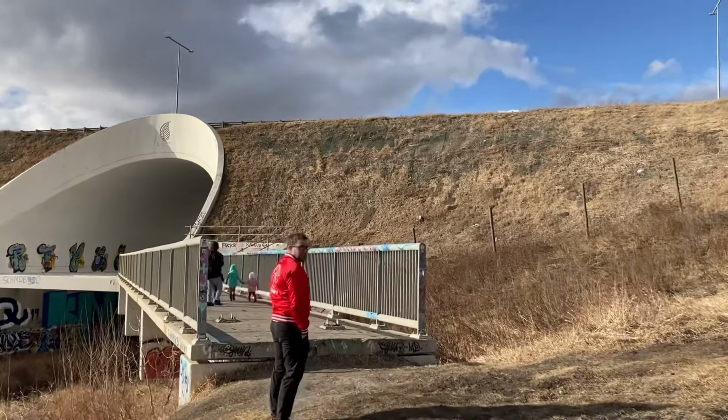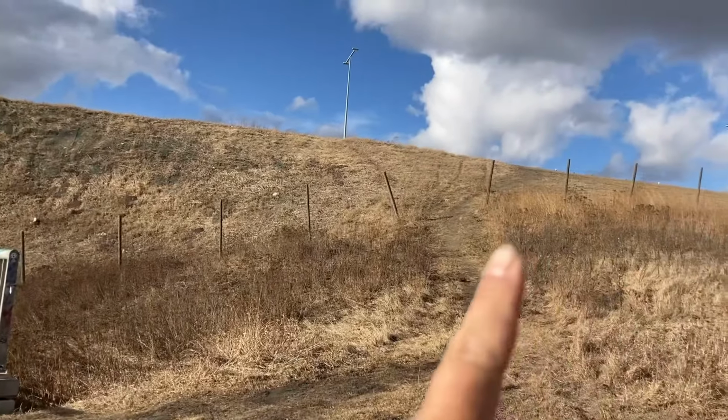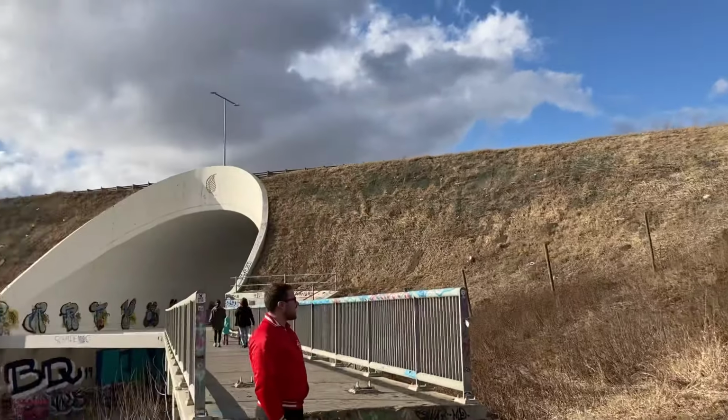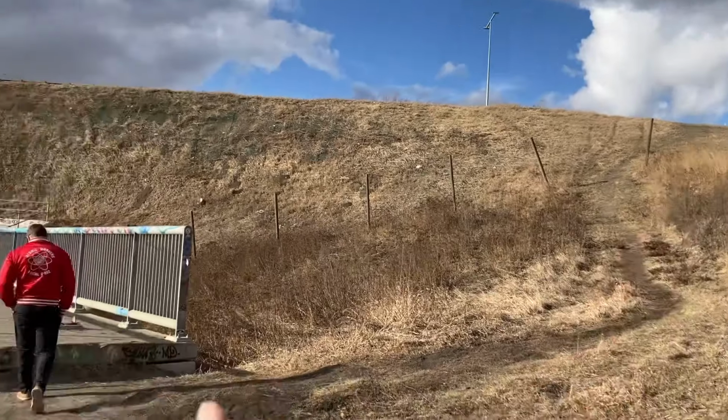My husband, where are you pointing, John? It's open. You don't have to jump over anything. We're gonna park illegally in the Henday right here. This is the South Henday going through. Park right here and come down.